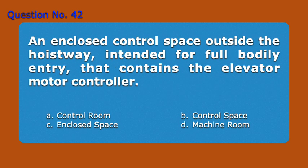Question number 42. An enclosed control space, outside the hoistway, intended for full bodily entry, that contains the elevator motor controller. A. Control room, B. Control space. C. Enclosed space, D. Machine room. Answer, A. Control room.